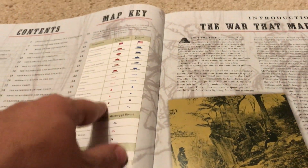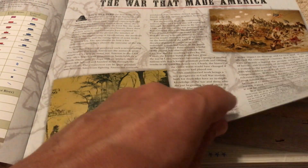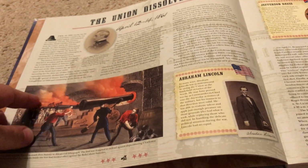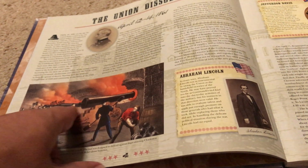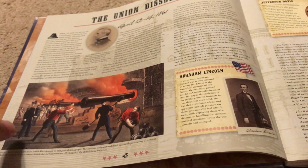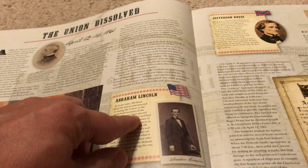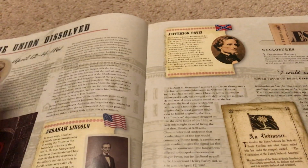And we have some helpful keys in the table of contents. And then the introduction is The War That Made America. And we're getting a little bit more background information. The Union dissolved. Here we see Fort Sumter and a Columbiad cannon shooting against the bombardment from the Confederates. A little brief bio of Abraham Lincoln. That's, by the way, Major Anderson, who was the commander of Fort Sumter. Jefferson Davis.